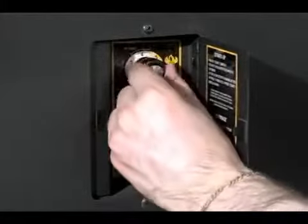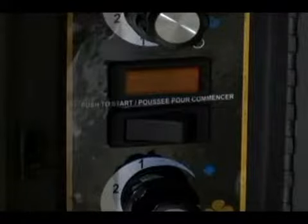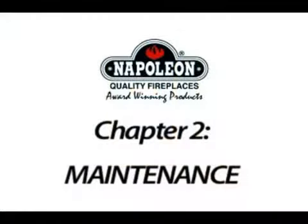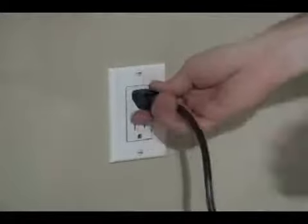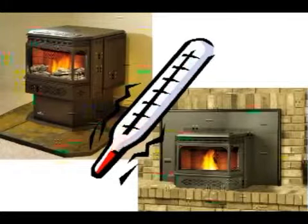To turn the appliance off, first turn off the pellet feed. Once the unit is cooled, you can turn off the convection blower dial. Chapter 2. Maintenance. Before conducting any maintenance on the appliance, be sure that you unplug its power cord and that you allow the stove or insert to completely cool.